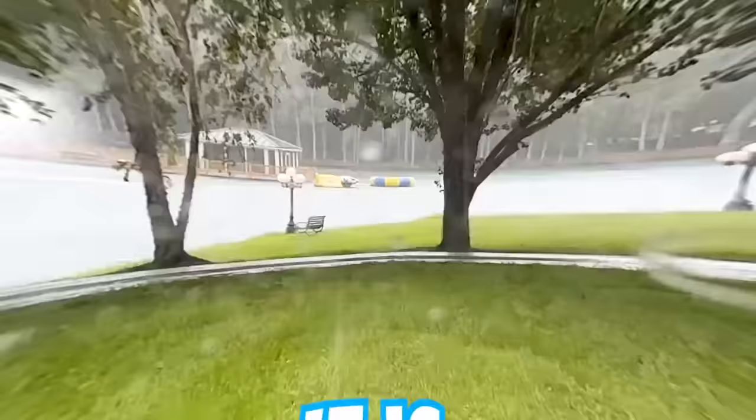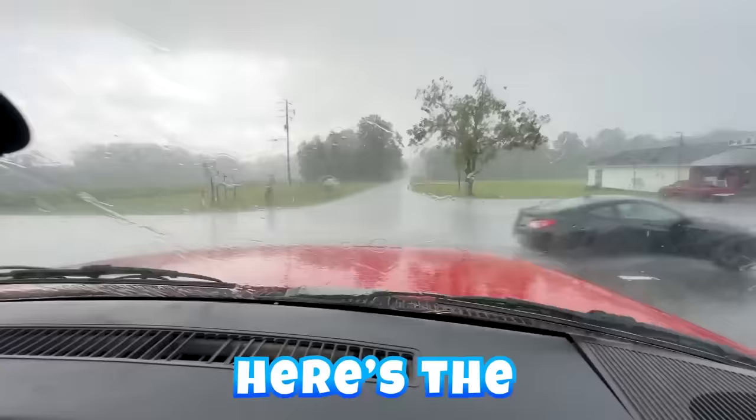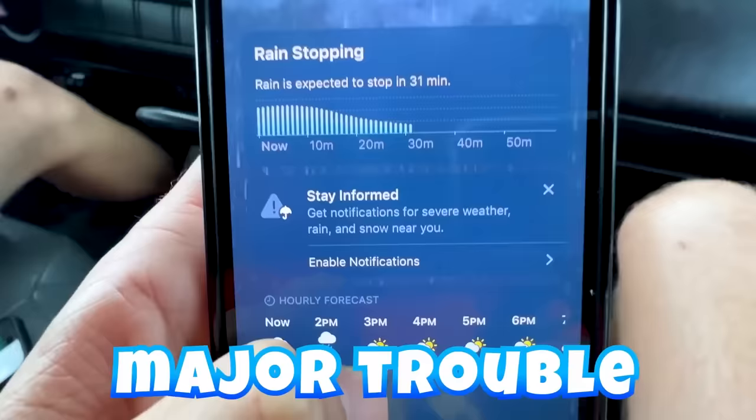Yeah, exactly. It is coming down, the rain. Oh, it wasn't even projected to rain until tomorrow. Here's the update, guys. It is like literally dumping, which means we are in major trouble. I'm worried we're not getting the Ferrari up in the tree in the next couple of days. Oh no.